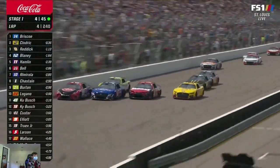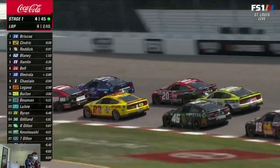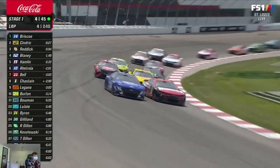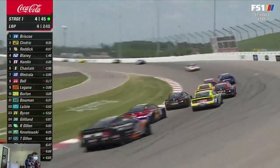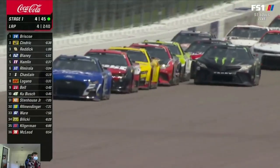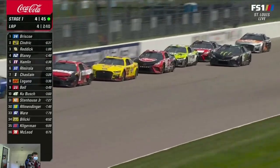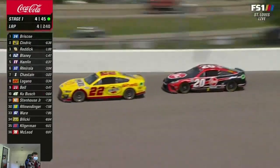Who said there wasn't going to be any passing? Wow. Somebody's going to have to give in this one. I agree with you, Christopher Bell. Good idea. Lifted, got back down to the bottom, sorting it out. All we heard about this morning was how hard it was going to be to pass. I don't know, Michael. That looked pretty edgy, but it didn't look hard. It seems very challenging to be able to make the move.